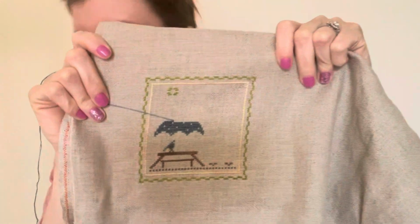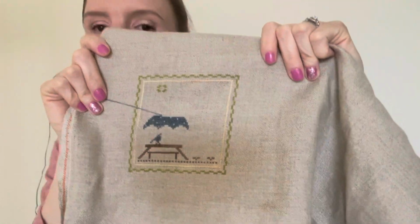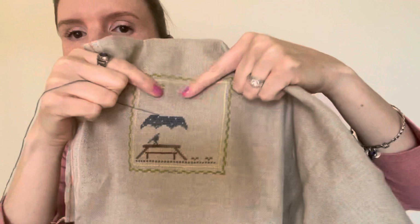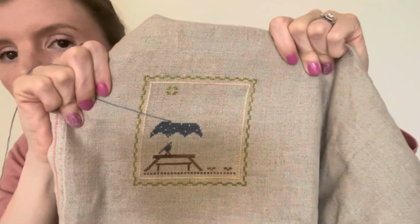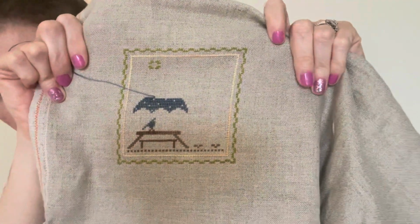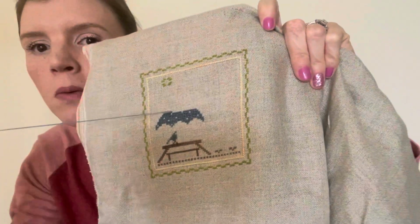So here's how far I am on April. Sorry, I have a string here for the umbrella. I should have brought the pattern up here so that you could see what it's supposed to look like. But there's supposed to be the word April, and then little flowers and a sun up here, maybe even clouds, I think. Flowers down there as well. But I'll show it to you next time when it's finished. I'm in the middle of the big umbrella.